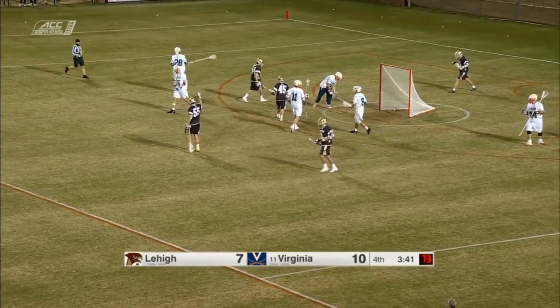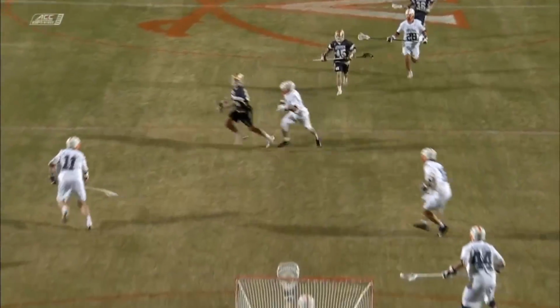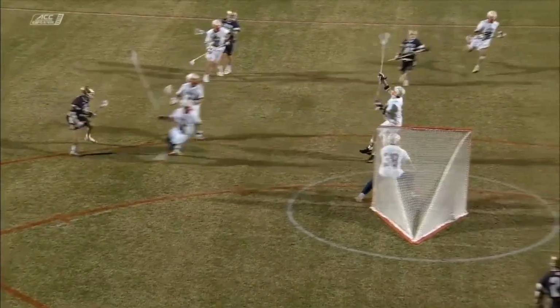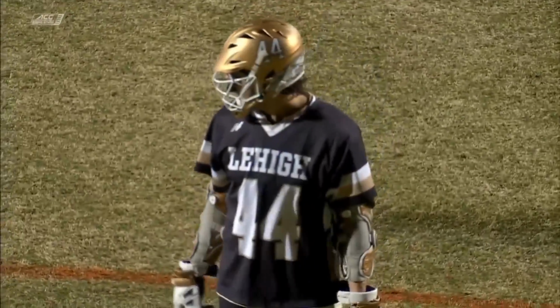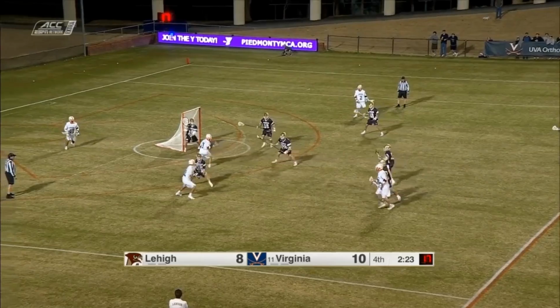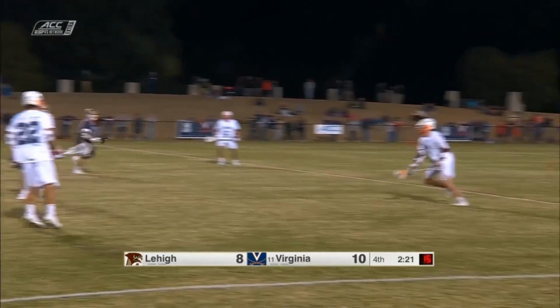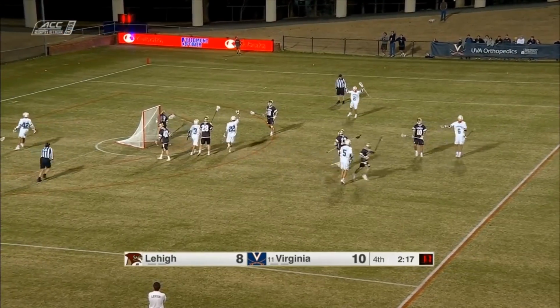But that changes right here as Lehigh responds. Again, he and Gaffney have had a great one-on-one battle. Gaffney wins one, Schwenk wins one, and he gets a goal for his team right after the 2-goal run by Virginia. 20 on the shot clock. That duo back and forth. Matt Moore, the sophomore, finding Aitken. There's the rifle.